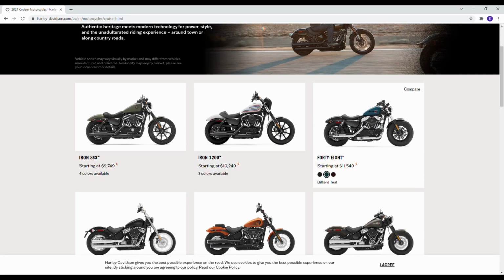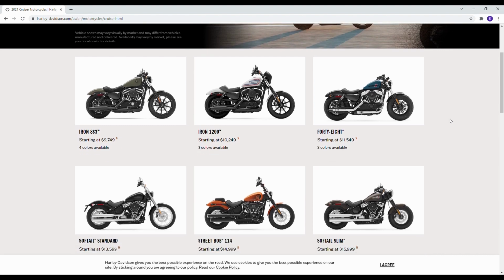So here we've got the Cruiser family. These three across the top here, the Iron 883, Iron 1200, and the 48, are all what used to be considered Sportsters. Since they came out with the new Sportster S, like I said, they put that in a family all by itself, since it is a pretty radically different bike from the rest of the bikes that Harley makes. So these are now, I guess you'd call them, the entry level or beginning of the Cruiser line. One thing you're going to notice on all of them is a much smaller fuel tank, so you're going to have a range of 80 to 100 miles depending on how you're riding, whereas most of the Cruisers and touring bikes are going to have a range in the 200 to 300 mile range depending on how you're riding and where you're riding.